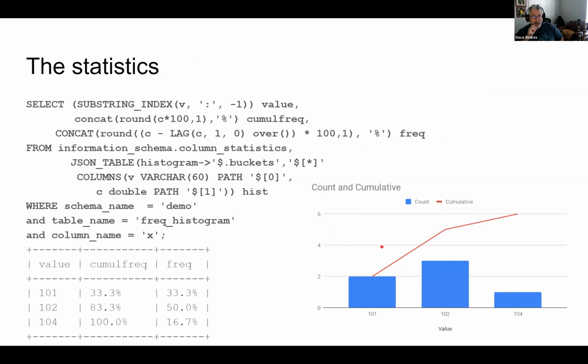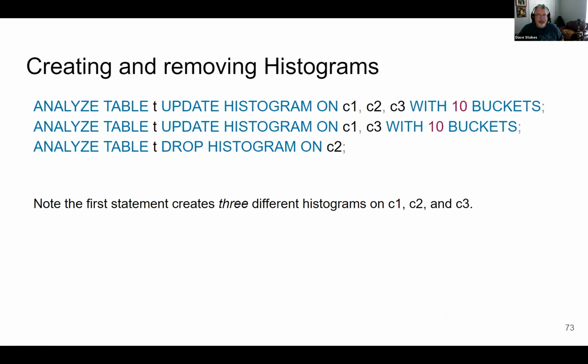Now, this is another way to look at those statistics. The value of 101, cumulative frequency, is 1/3 of our data. With 102 and 101 together, that's 83% of our data. And with 104, that's 100%, as I mentioned earlier. So this actually gives the optimizer enough information to know better of what it has to go out there and grab off the disk or memory to answer your query.